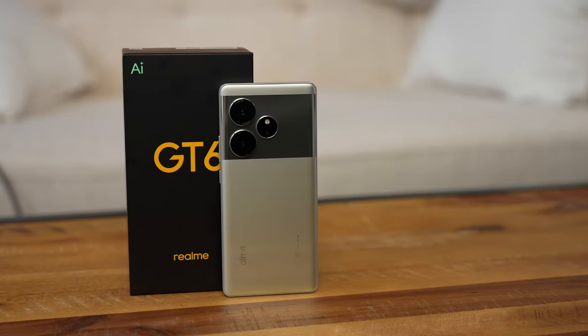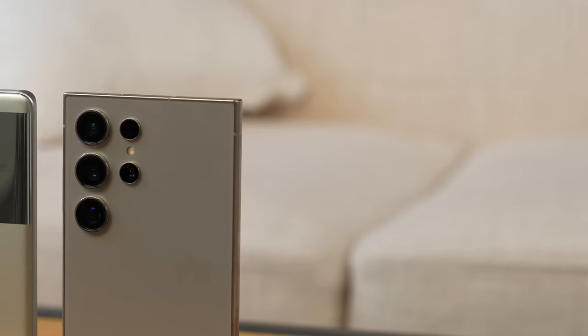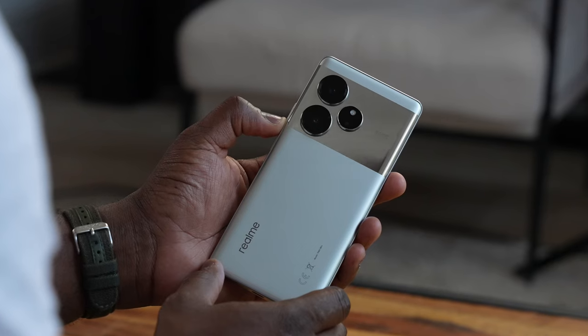So Realme actually sounded pretty good, but it sounded a little bit muffled and tighter, especially in the mid-range. The Galaxy was louder and also a little bit cleaner as well. So I'll give the edge to the Galaxy there, but Realme, I think, is again stepping up their game. Now let's go ahead and take a look at some photos.